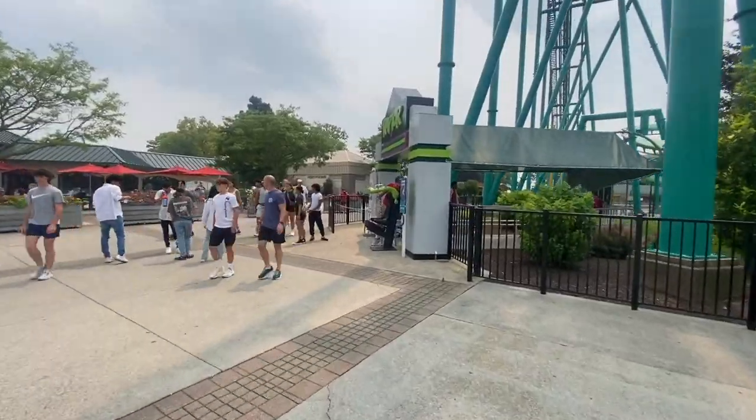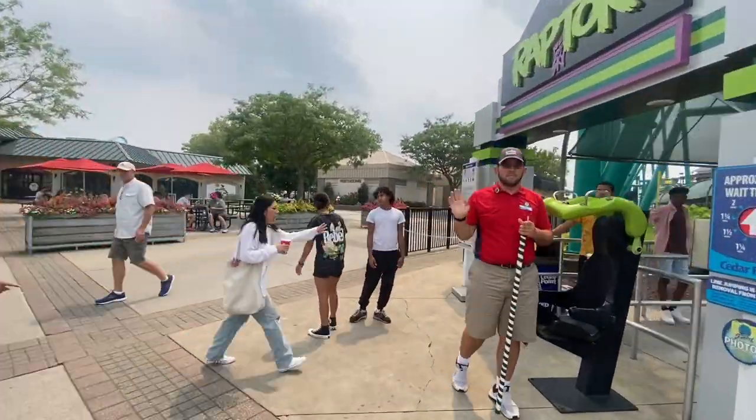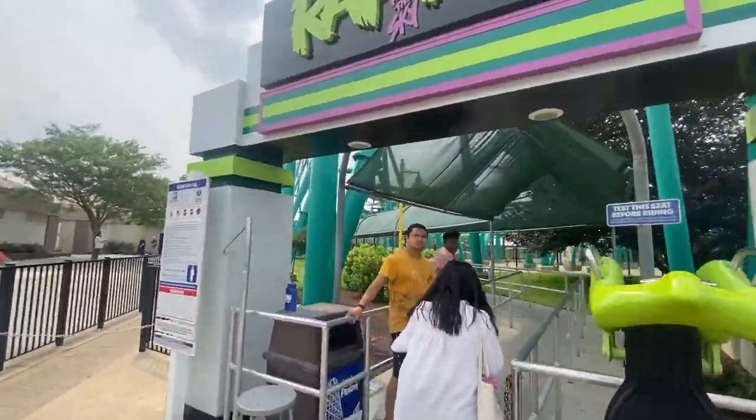Next is Raptor. Raptor says down on the app, but it has people on it. So, in real life, we're going to head off to Raptor right now and see what it's actually like. This is one of those situations where it's kind of disparate. So, it either could be a really low wait because everyone thinks it's down, so very few people are actually getting on it, or it's gonna be a crazy high wait. We'll have to see which one it is.